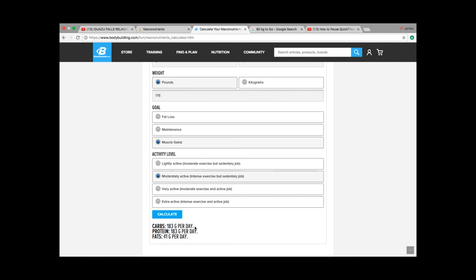You want to keep it all the same, and then you want to calculate. So there you go: 314 grams of carbs per day, 209 grams of protein per day, fat 78. Seems about correct. Obviously these are just estimates and you have to play around. It could be more, it could be less.